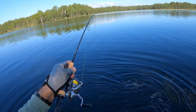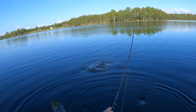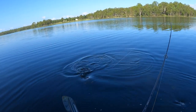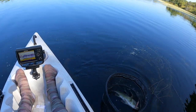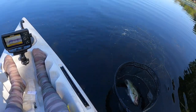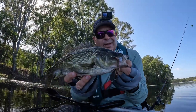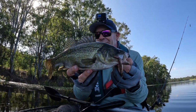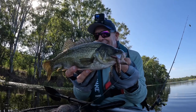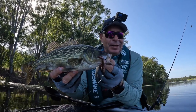So the beauty of these little swim baits is you've got to fish them slowly. I mean, you can retrieve them, and obviously the action is amazing on them. And that is definitely fish of the day. What a cracker. Now that's more like it, isn't it? What a ripper of a fish. Ripper for today anyway. I reckon that's beaten anything today by most probably 3 or 4 centimetres.